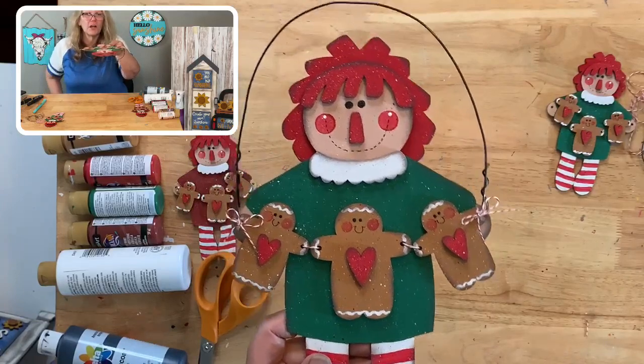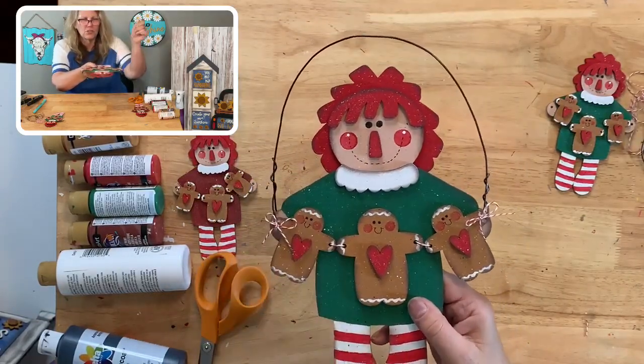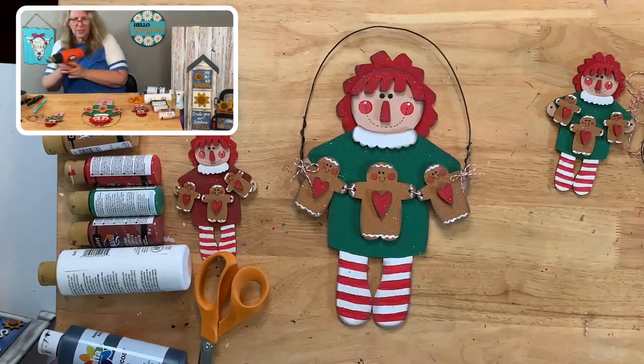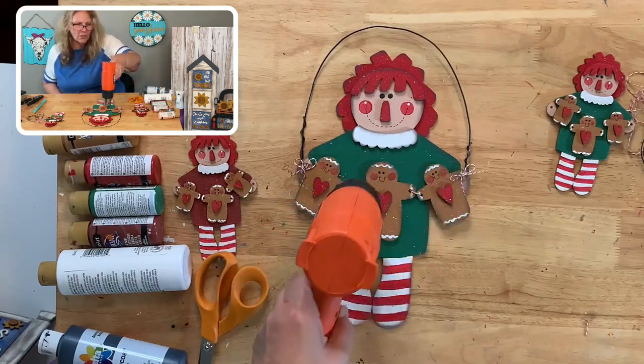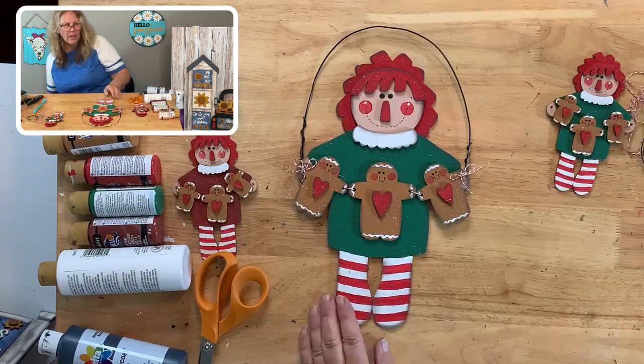And yeah, if there's glue strings, take your heat gun and just get those glue strings away. Did you know that does that? If you take your heat gun and you've got glue strings on things, just go like this. It makes them melt away. Did you know that? Yeah, that will melt all your glue strings.